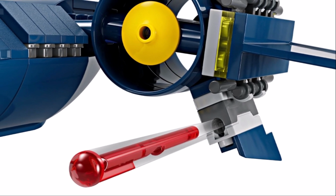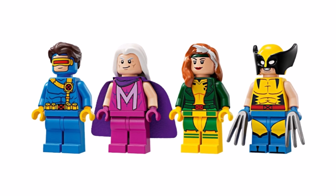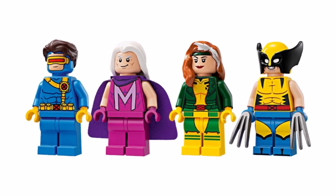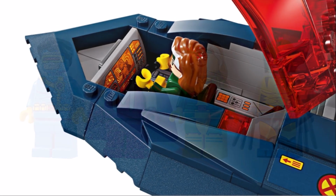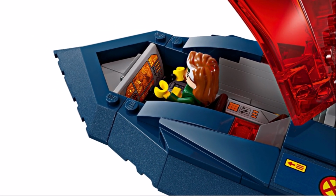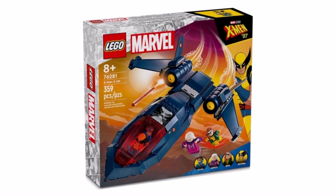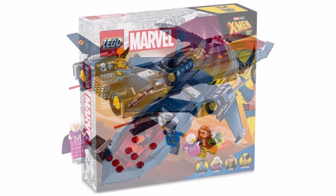And the minifigures will be a big draw for a lot of people, getting brand new versions of Cyclops, Magneto, Rogue and also Wolverine. Wolverine is a little bit less detailed than the one we saw just in the collectible minifigure series, but that isn't too bad. And there will also be some stud shooters on the bottom. You can see it's using that trans red piece for the canopy, and then I think 2 minifigures can sit in the front, and then you can attach the other ones to the wings and things like that.